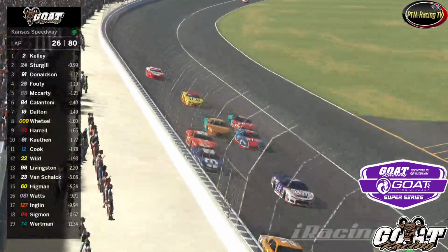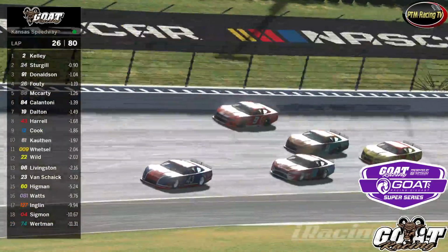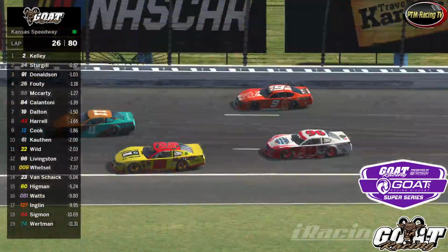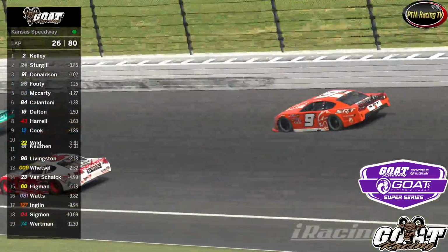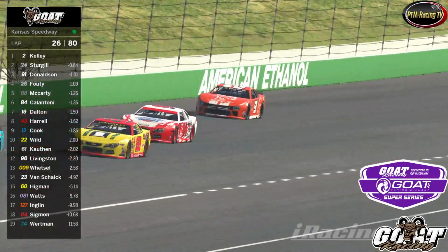Now I've seen it all. The only thing I know I have not seen yet is a 5 wide salute. Oh! And we do have a car at the wall. Wetzel yet again. And he's ready. Oh, he's getting back in the wall. He's got a problem right now, Michael.